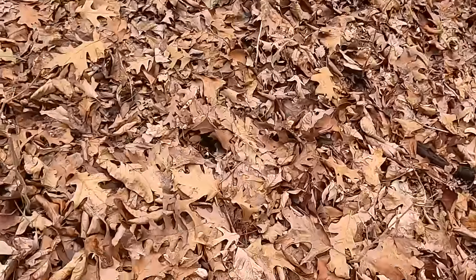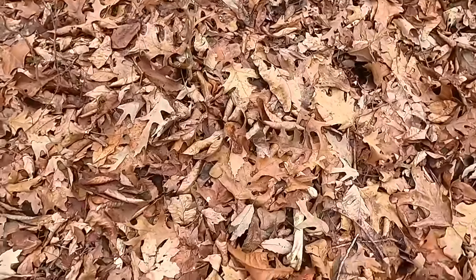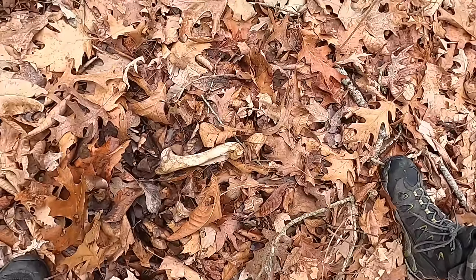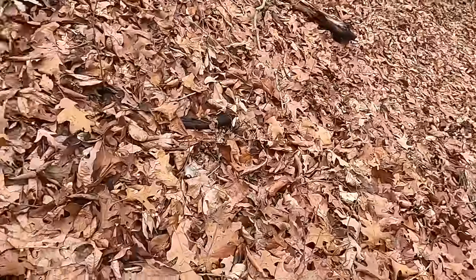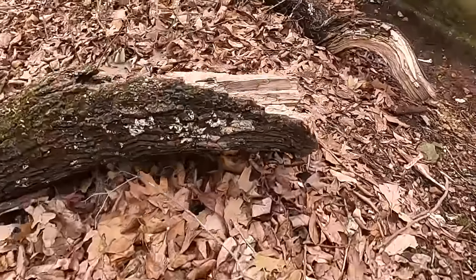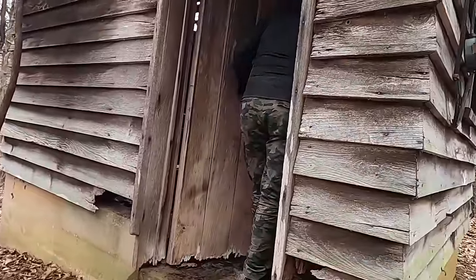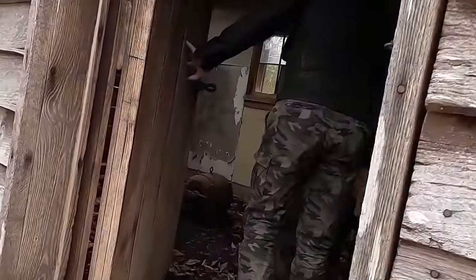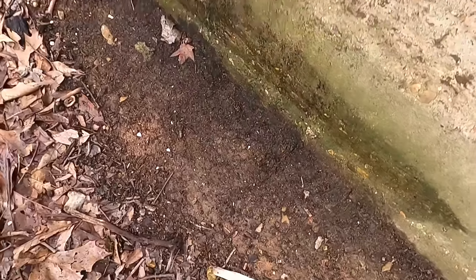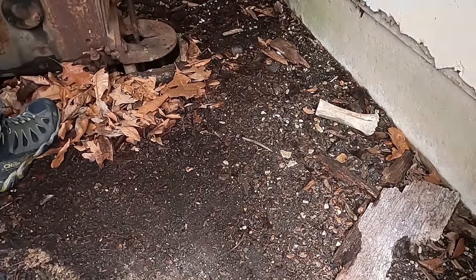Bones. There's more bones up here. There are bones up here? There's bones all over up here. Look. Yeah, look at that. There are just bones that are picked clean all over here. There's another one. Hold on, take a step back. All right, come on up. Another bone. Another bone. That one's sawed. That one's been broken.